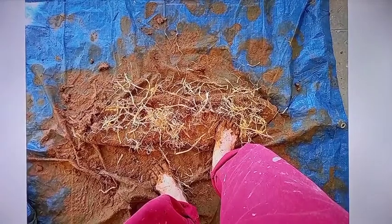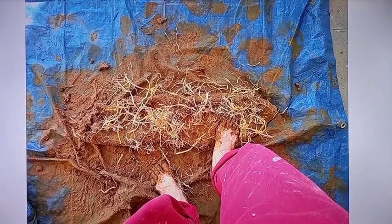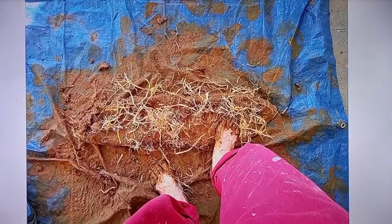So this is how you traditionally make the cob, by mixing the clay, sand and straw with your feet. You can make whole buildings from this material in this way. It's pretty amazing.